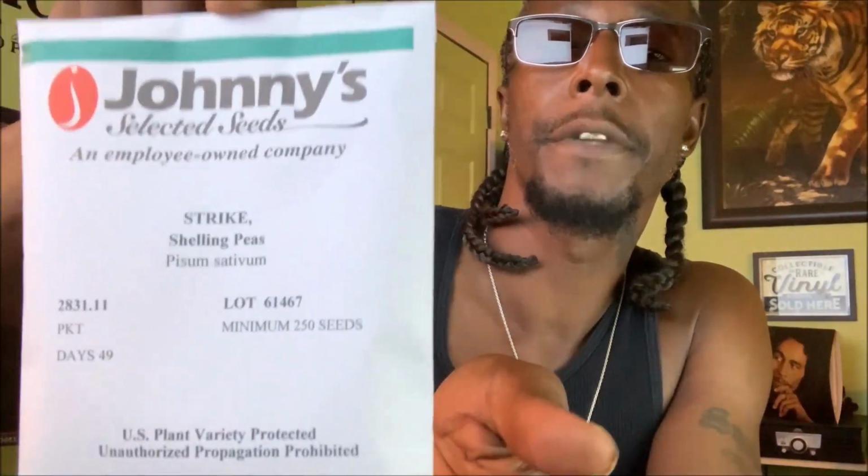This package contains around 250 seeds. But these are actually the strike beans. I'm not sure if you can read that, probably a little better than what was on that bottle. But these are actually the strike beans here, or strike peas. And again, there's about 250 in that package.